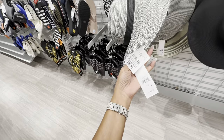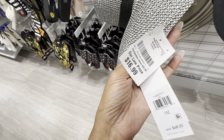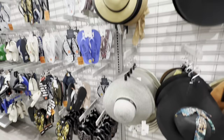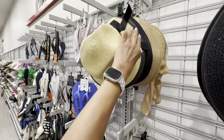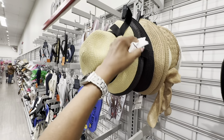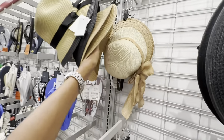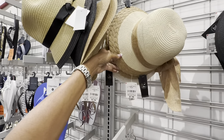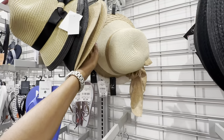Just need a scarf on it. $17. This is Calvin Klein. And they have more up top. This is a little bit smaller. $8. Ooh, look at this cute one right here. $8.